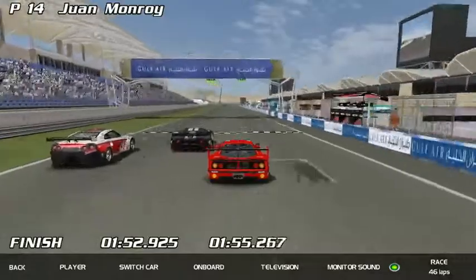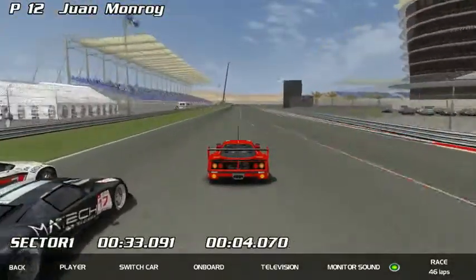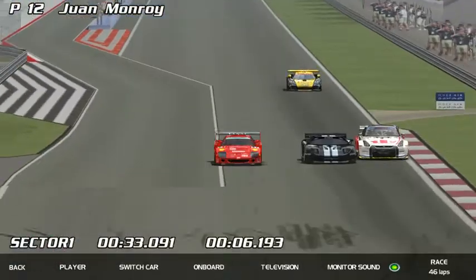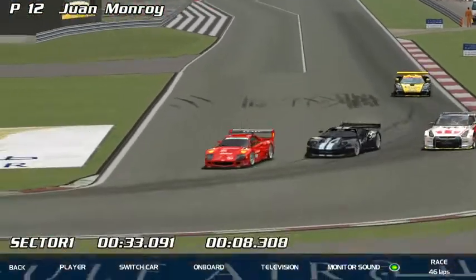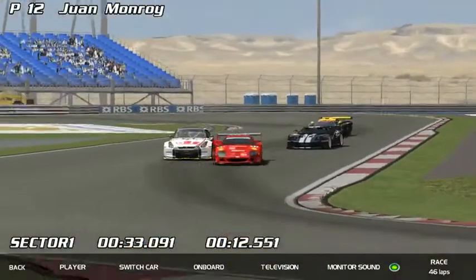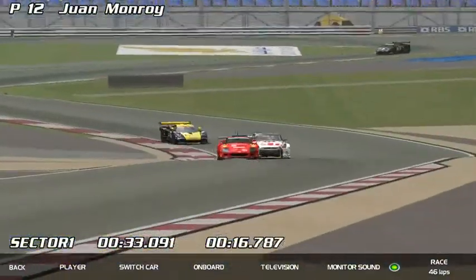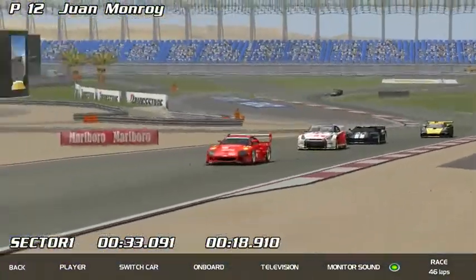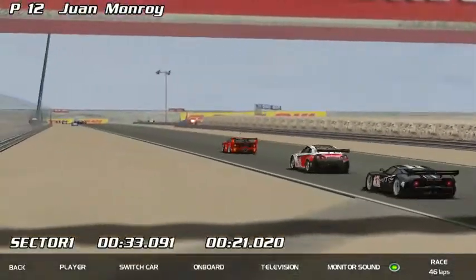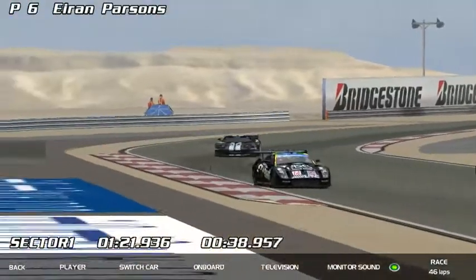And it looks like Juan Monroy's got a run on both of them on the inside. If he can hold that line, Sergio getting a little bit into the back of Juan Monroy's Ferrari F40 there. Well, to bring up the speed, Aaron Parsons has just passed John Ludden to take P6.